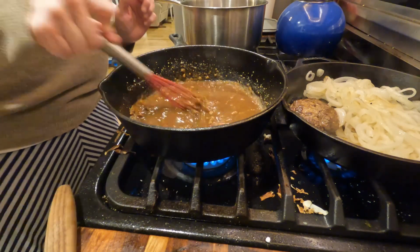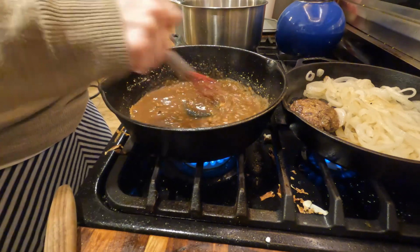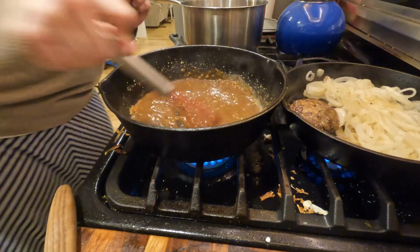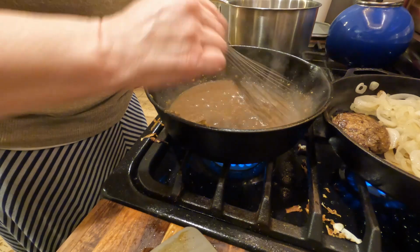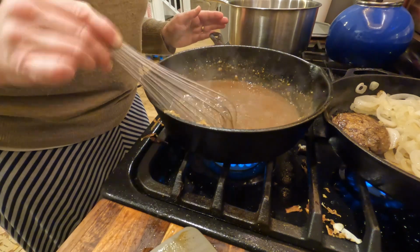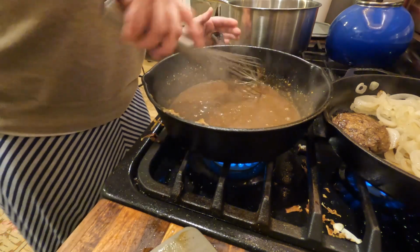I did just buy the beef broth because I don't really know how to make beef broth yet. I mean, I have the concept down, but I don't often have beef bones to make my own stock with, so we just got some from the grocery store.